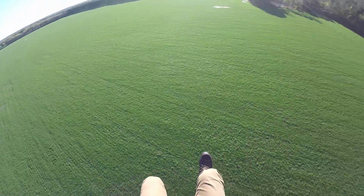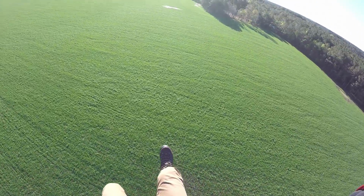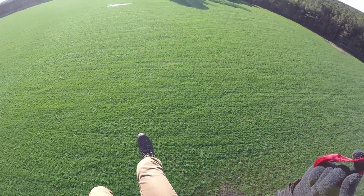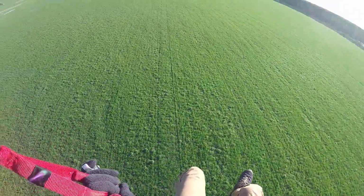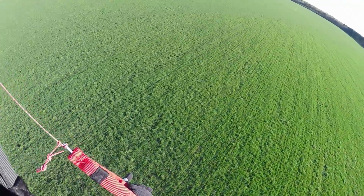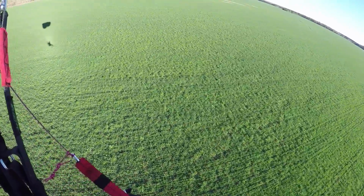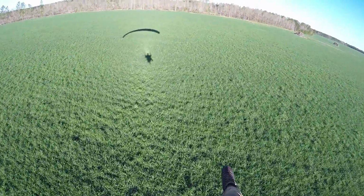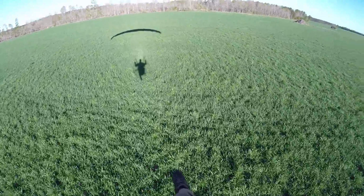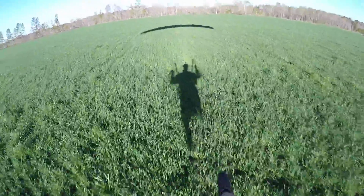There you go. And now you don't want to land in with the wind. That's going to be a fast landing. So look behind you, make sure the trees aren't too close, turn back into it, and now you've got yourself a nice into the wind landing. Power recovery.